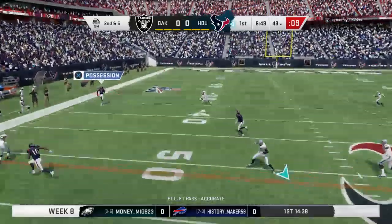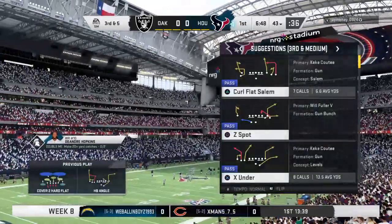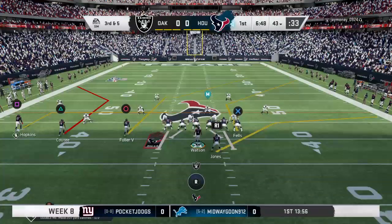Second and 5 now. Watson, and on the left sideline, he caught it, but out of bounds, according to the head linesman. Incomplete, so the ball a little late getting there, and it's 3rd down. They come up now, 3rd and 5, following the incomplete pass.